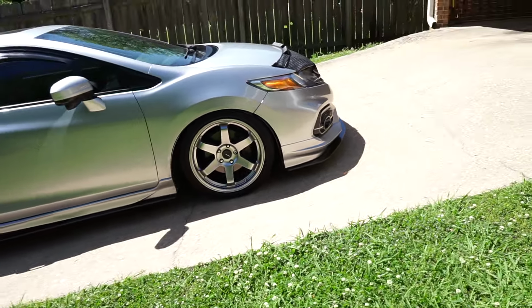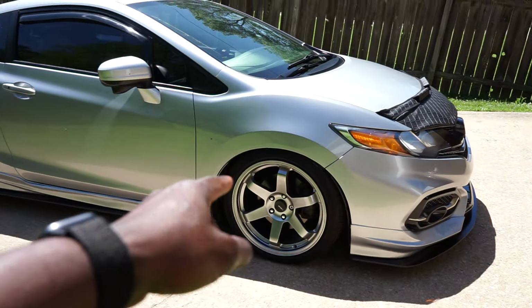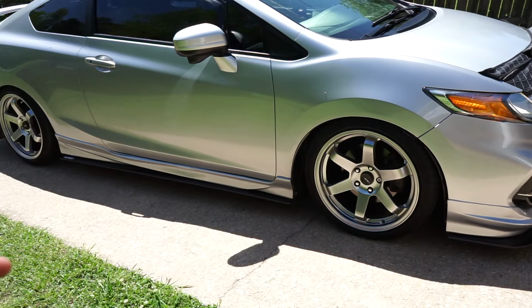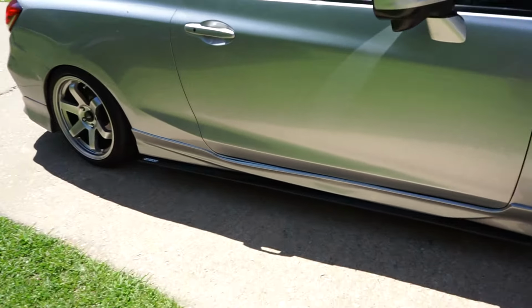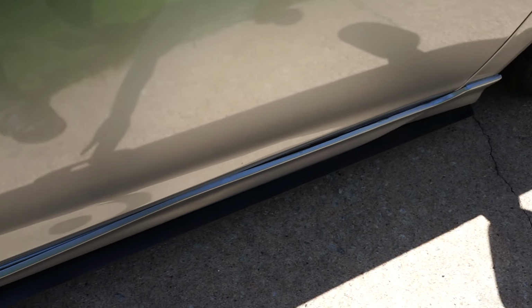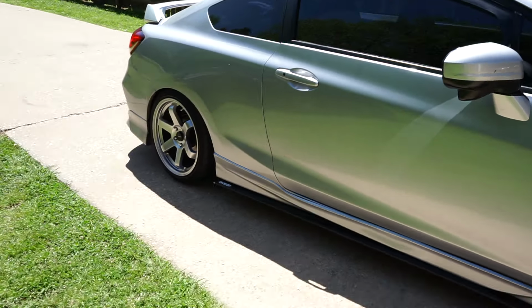So a couple things I want to do to this car. I want to add a short ram intake, change out my brake calipers, change out my brake rotors for sure, and do a wrap on this car. And I do apologize, this car is kind of dirty, so we're about to clean it up in a minute. Also, I installed this side skirt splinter, and the door right now pops right there. And that really is irritating me and getting on my nerves.